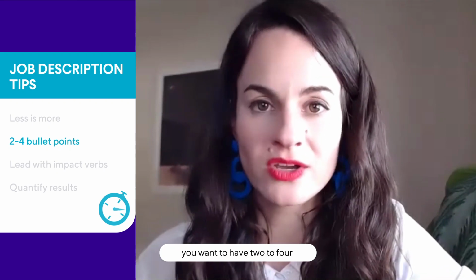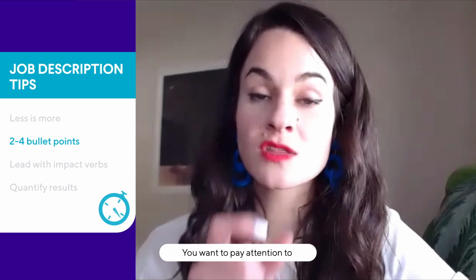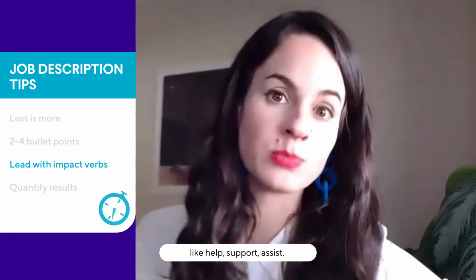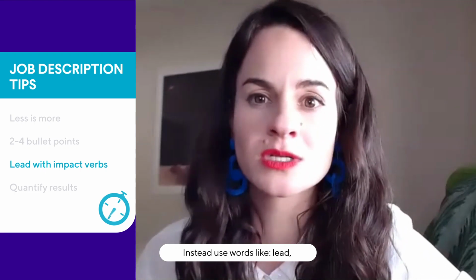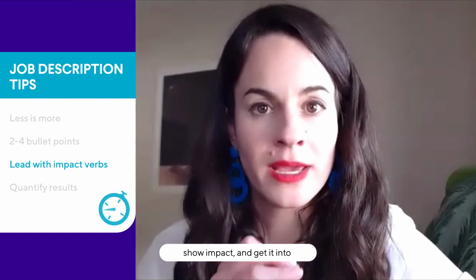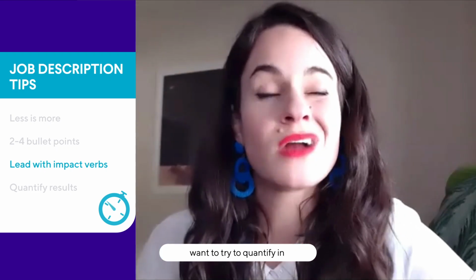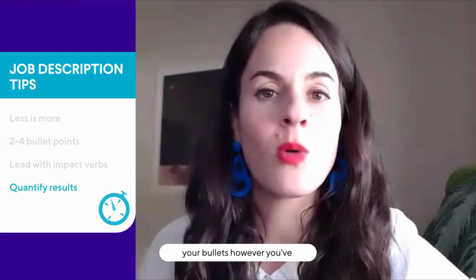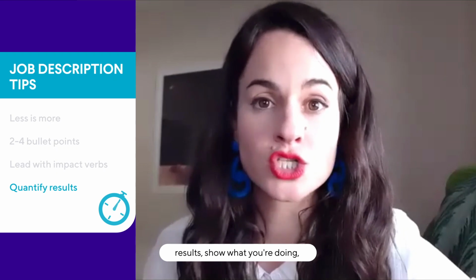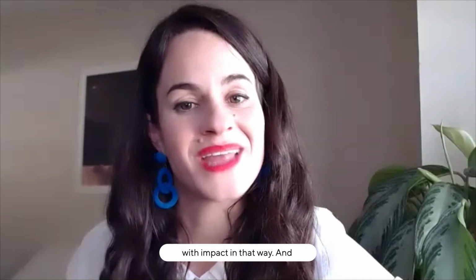But as a job seeker, you want to have 2 to 4 bullet points under each job that are super high impact. You want to pay attention to the verb that you're using at the beginning of each bullet. You don't want to use words like help, support, assist. Instead, use words like lead, author, co-manage, words that show impact and get it into the minds of the recruiters that you're a leader. And you want to try to quantify in your bullets however you've made results in your company. LinkedIn is a place to show results, show what you're doing, and make contact. So really lead with impact in that way.